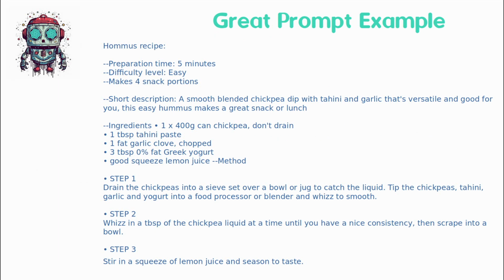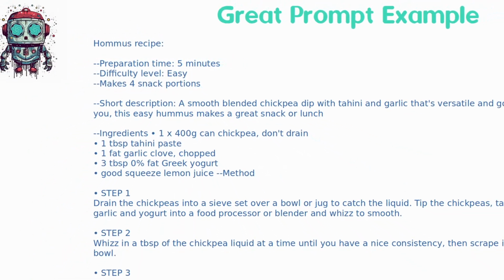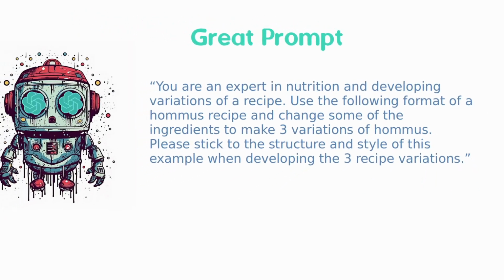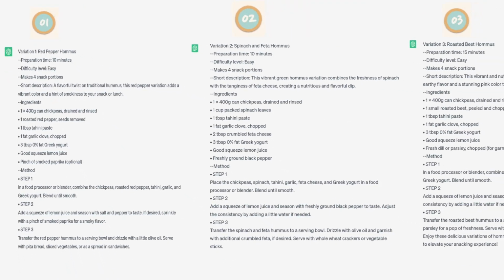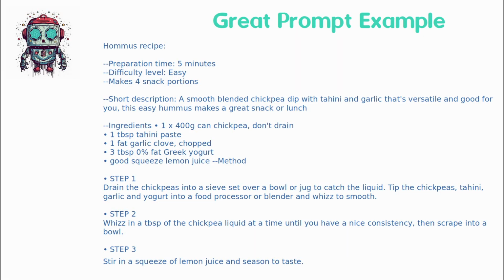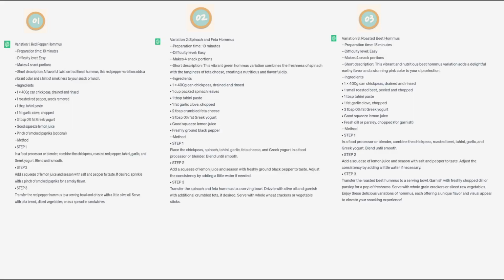Here is a sample prompt which includes the example of the structure and style of a hummus recipe and asking ChatGPT to develop 3 variations of this recipe, changing some of the ingredients. You're an expert in nutrition and developing variations of a recipe. Use the following format of a hummus recipe and change some of the ingredients to make 3 variations of hummus. Please stick to the structure and style of this example when developing the 3 recipe variations. This clear example works as a guide for ChatGPT to provide these great recipe variations, maintaining the desired structure and style.